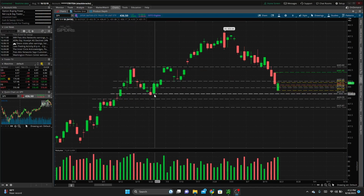Then we have this range that we traded in for 4 days before breaking out, which is 430 or 429.5 and 425.8. So I just marked some relevant levels based on where we were.